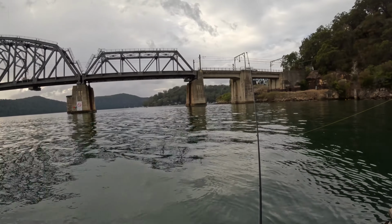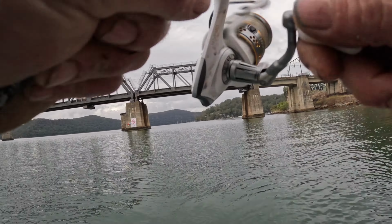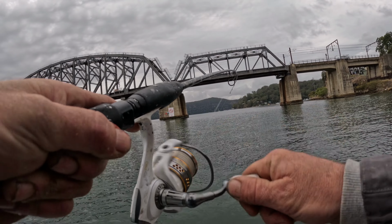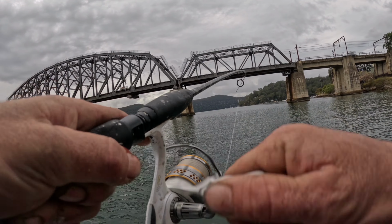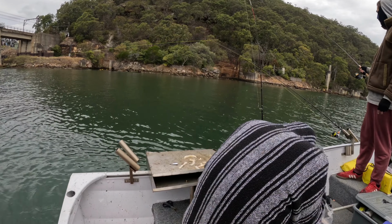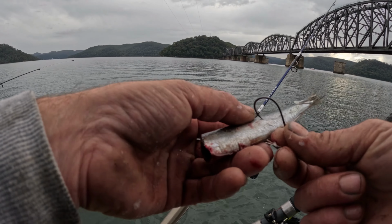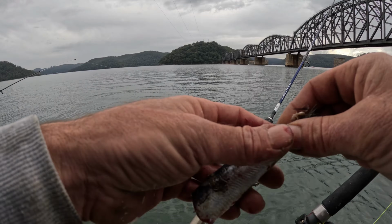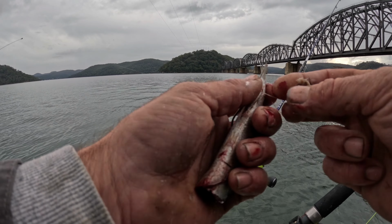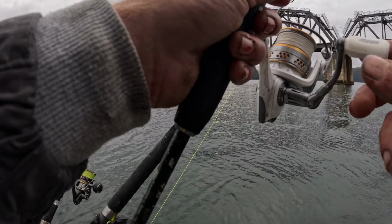Bloody ripper. Well, lucky someone's carrying the weight. This one, I think. Possibly snapperish or brimish. It's a tailor. Easily.